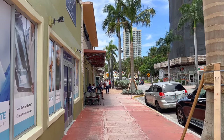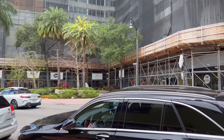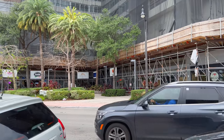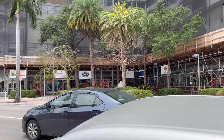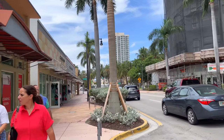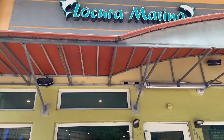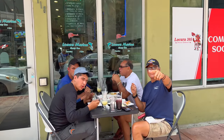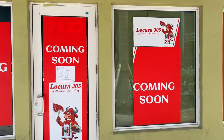Despite there being a lot of scaffolding on the other side, there seems to be a lot of restaurants. There's a juice bar, looks like a bakery back there, and a gelato spot. And here's a Peruvian restaurant, Locura Marina. Very good. Okay, I have to come here. They say they're coming soon to this location now.